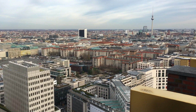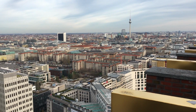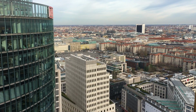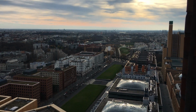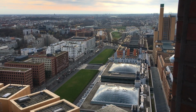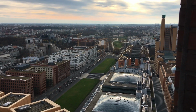And you can see the TV Tower, Alexanderplatz, and the cathedral. And you can see the Jewish memorial here, at the back of the Hotel Adlon. Now if you look that way, you're looking to the west, down the new development here. You can't quite see round to the centre of what was West Berlin, Kurfürstendamm, that's a bit further around to the right here.